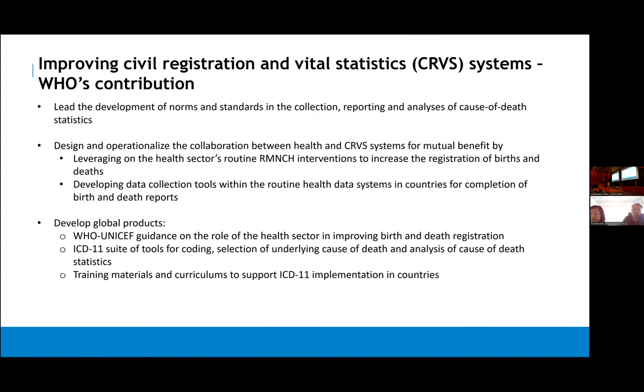So what are we doing here to improve the CRVS system? WHO's contribution is, we lead the development of norms and standards in the collection, reporting, and analysis of cause of death statistics. For example, we have the definition of what is a maternal death, a stillbirth, and we develop the International Classification of Diseases according to the causes of death, as well as the rules for the selection of underlying cause of death.